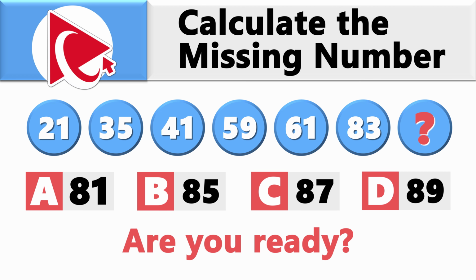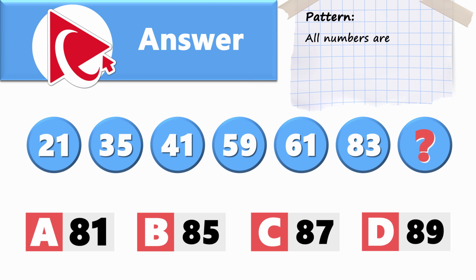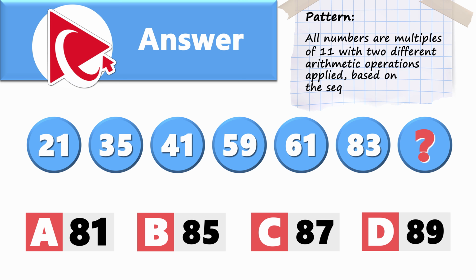Are you ready? Let's dive in and unravel this challenge together. I'll share with you my solution, and if you have a better way to solve it, please make sure to post in comments. What's interesting about this problem is that all numbers you see on the screen are multiples of 11, with 2 different arithmetic operations applied based on the sequence.